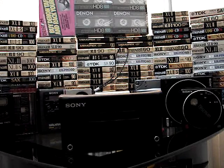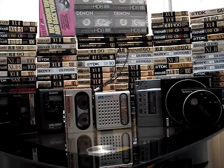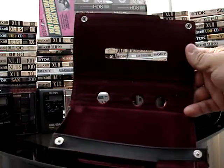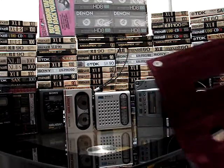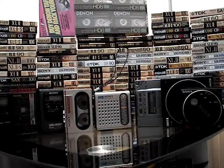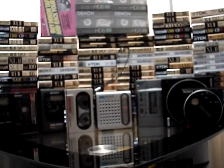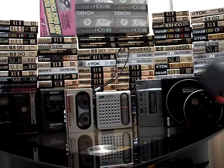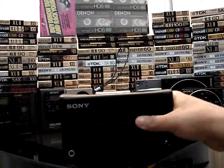Alright, so we got the leather case. Has two clamps here, the buttons. Has suede on the inside. Might be velour. Actually, I'm sure it is velour, but it is real leather on the outside. This is in perfect condition.